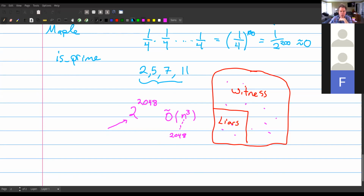Do you guys know what the little tilde on top of the big O notation means? I forget. It means ignoring logarithmic factors. I never learned that. Now I know it. Now you know it too.